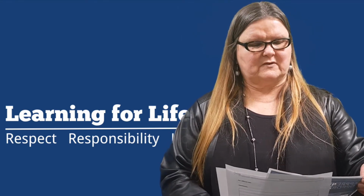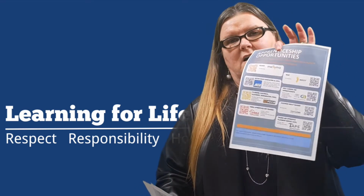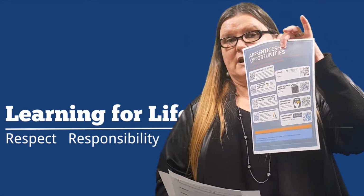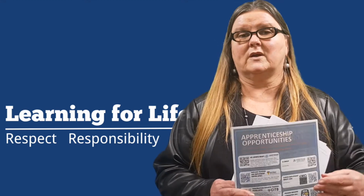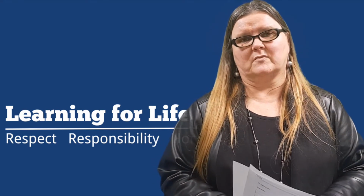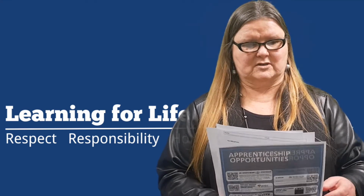So the best way to find apprenticeship information: upstairs near my office there is a flyer with all of the providers, the training groups who provide apprenticeships. The best way is to go on their websites and actually register with them, create yourself a username, a login and a password, and then you'll get all the current information.